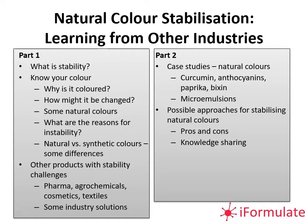So this presentation divides into two sections. In part one, we'll be looking at stability and the definition of stability, and then we'll be going through colour and understanding and knowing your colour. We'll then move on to some other products which have stability challenges from other industries to see if we can learn from those. In the second part, we'll be looking at some case studies on natural colours and some specific examples of colours and ways of stabilising them. And then we'll be looking at some possible approaches with the pros and cons and the ability to share knowledge in that area.